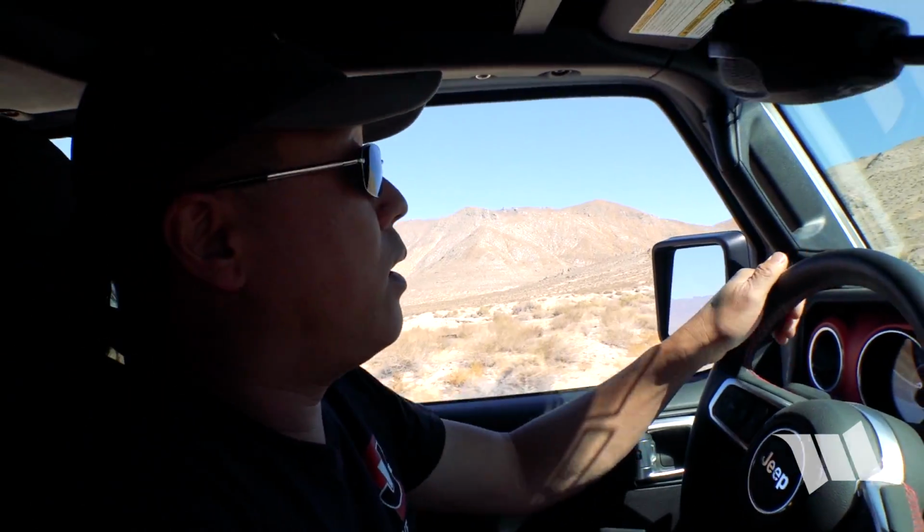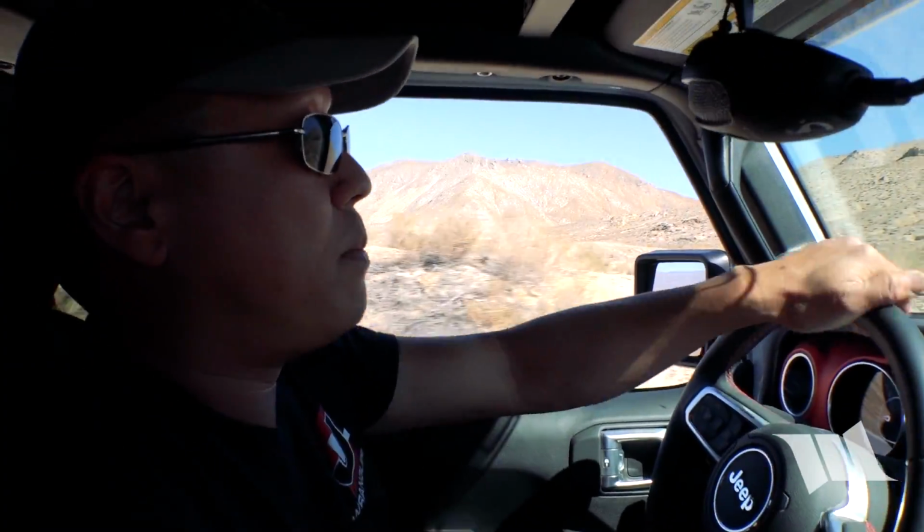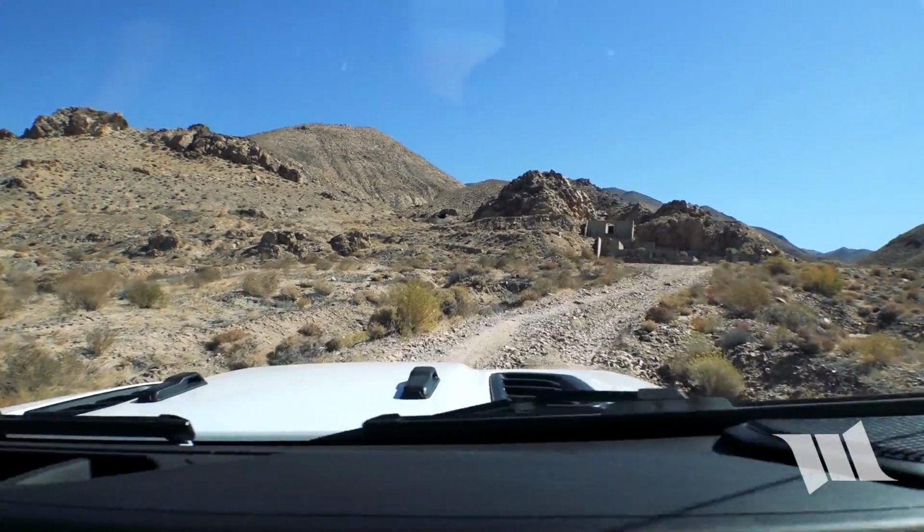So what are we coming up to? Coming up to an old stamp mill that was built right into this rocky outcrop. It's all made out of concrete. It almost looks like a bunker.